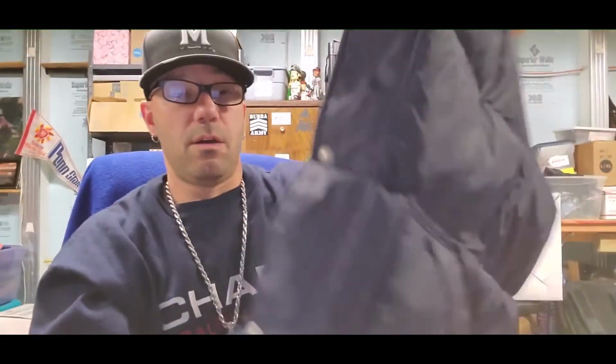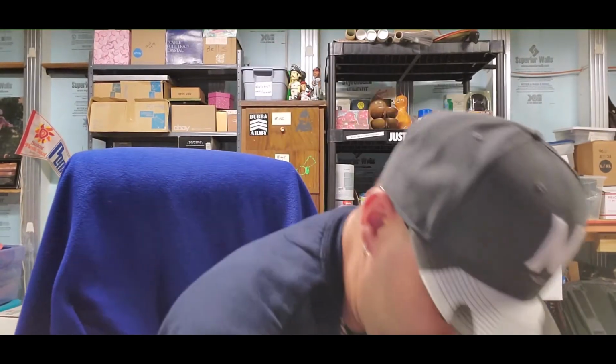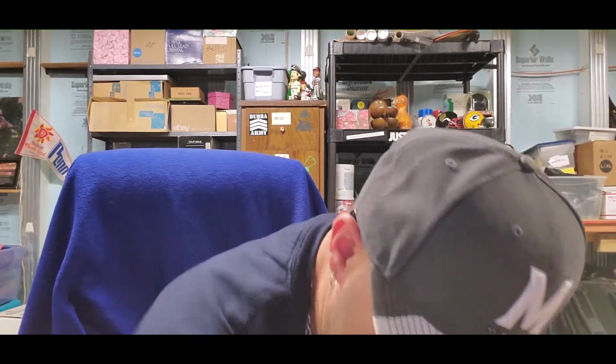It just says feather, 20% feathers, 90% or something. I don't know. Whatever. I'll probably get about $30 for this. So I only paid $6 for it. It was half off of $12, so I paid $6.50. It's in really good shape. I shouldn't have any problem selling that. It's winter time right now.